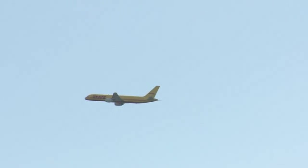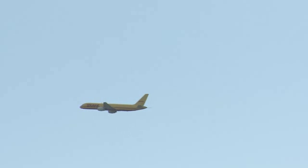DHL have been operating in Ireland since 1979. Each day, DHL operate charter aircraft into and out of Dublin and Shannon airports. They have an Airbus A300 operating to the Dublin route and a Boeing 737 operating on the Shannon route.